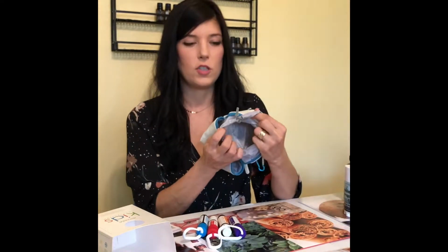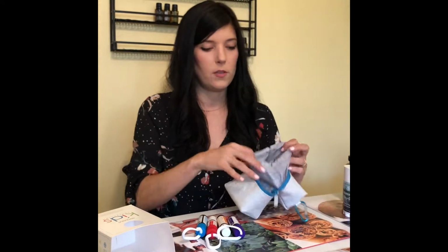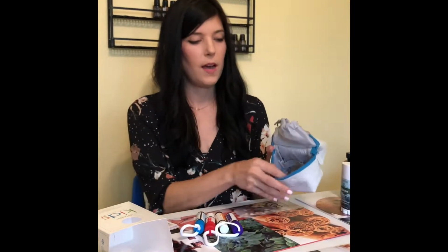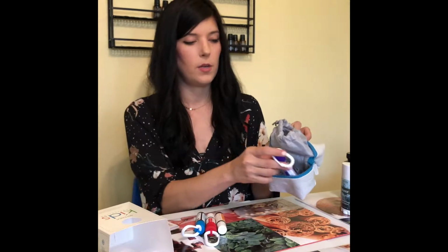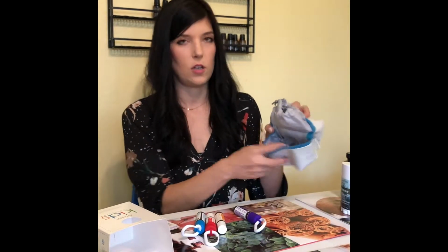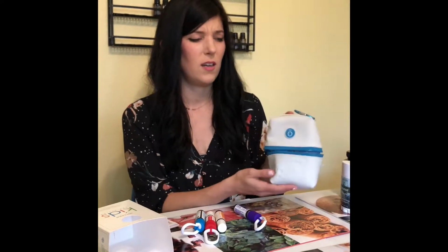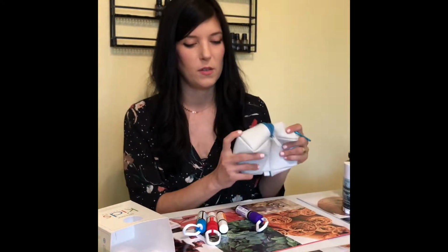But you have a little pouch in here where you can put your little rubber stoppers and your carabiners, and you have the little loops in here where you can put all 6 of the oils so that they stay sturdy in there and they don't fly around. It's a cute little pouch, very kid friendly, and it feels amazing.